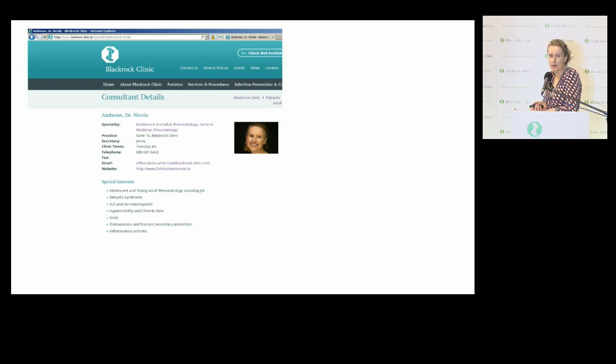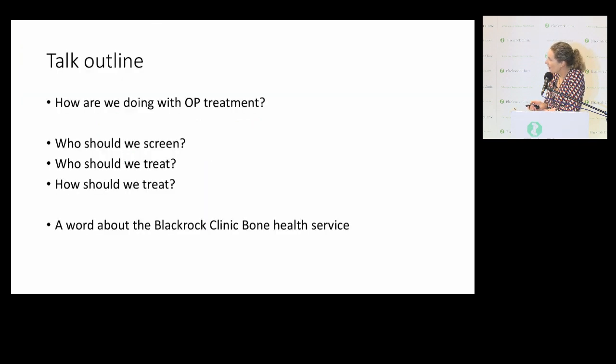Currently, very few hospitals offer a well thought through, efficient bone health service. So I'm going to tell you a few things today. I'm going to talk very briefly about how we're currently doing with osteoporosis, a little bit about who we should be screening, who we should be treating, and a few take-home points, I hope, about how we should be treating, and then just a couple of sentences about what we're doing currently to try to develop things at Blackrock.